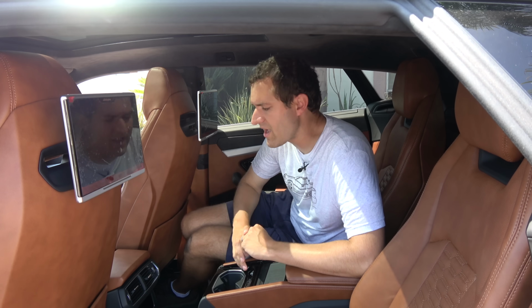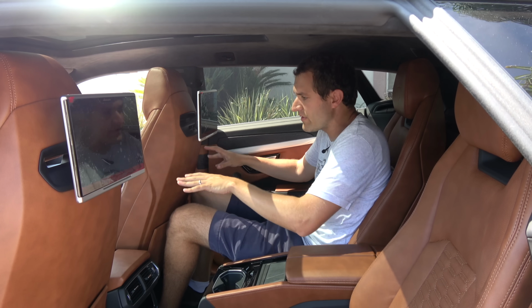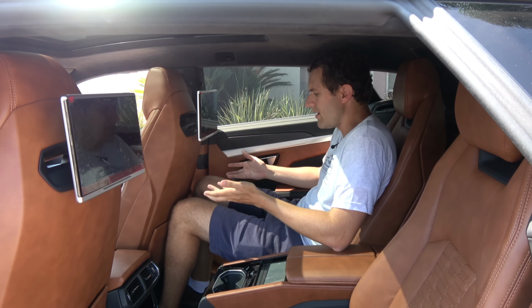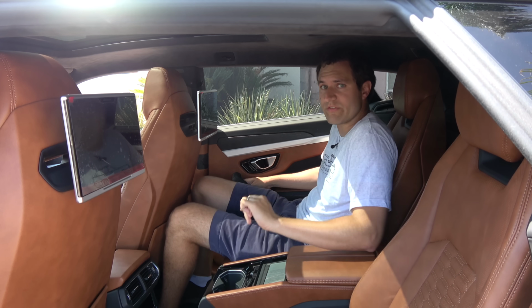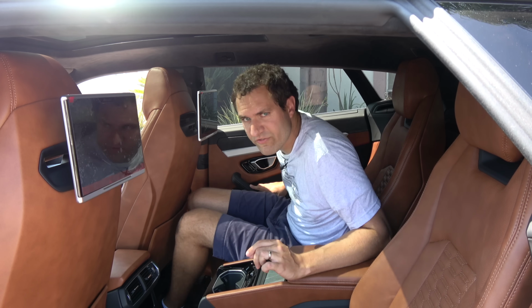Next up, we move on to the back of the Urus, where there's a couple of interesting things. Now, first off, legroom is actually pretty good. The front seat is where it normally would be, and I fit just fine, and I'm 6'4". However, I will say headroom is a bit challenged. I fit, my head is not hitting the ceiling, but it's just shy. This isn't a giant SUV in back. Obviously, the sloped roof hurts it a little bit.